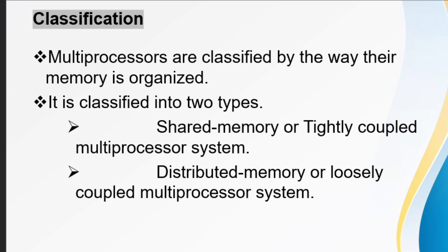This approach is more scalable, meaning you can easily add more processors without creating memory bottlenecks. However, communication between processors is slower compared to shared memory. So the choice between shared and distributed memory depends on the specific application requirements. Shared memory is good for tasks that require frequent and fast communication, while distributed memory is better for large scale systems where scalability is the primary concern.